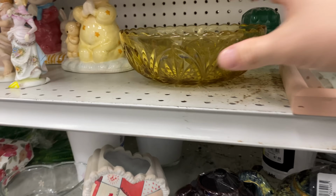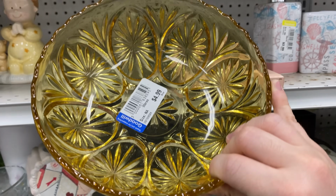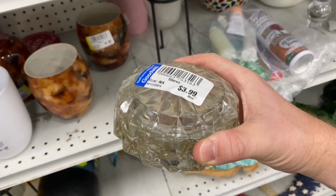Depression glass is becoming a theme in my house, with some pieces in the kitchen and bathrooms. This is just the right level of grandma chic. Yellow just isn't my color. This clear piece is better, and I'm loving jars with lids for storing products in the bathroom. So for $4, let's pick this one up.